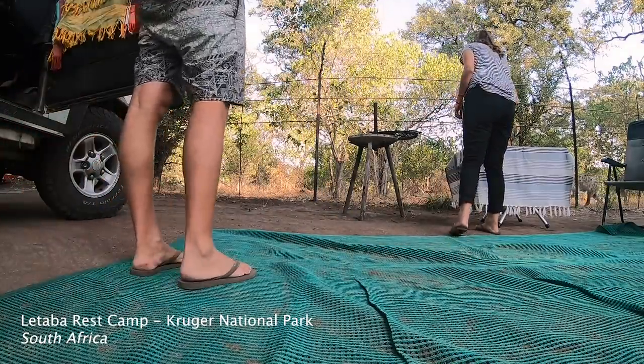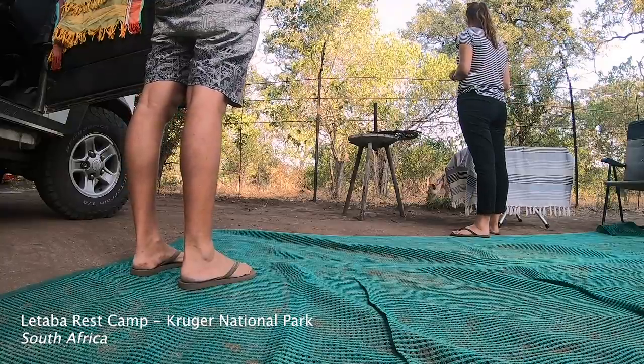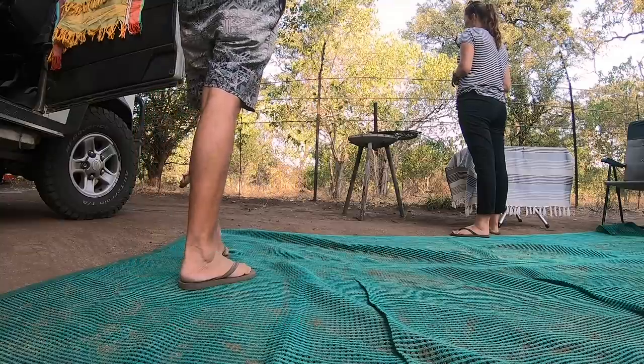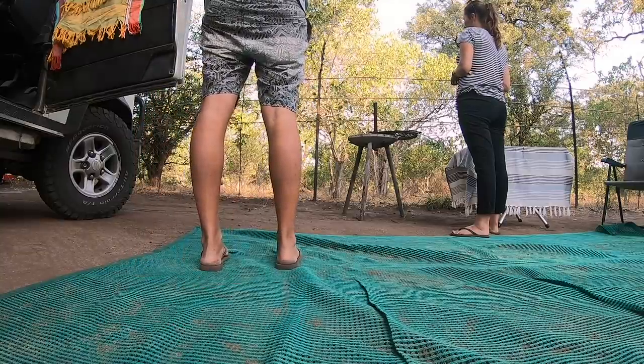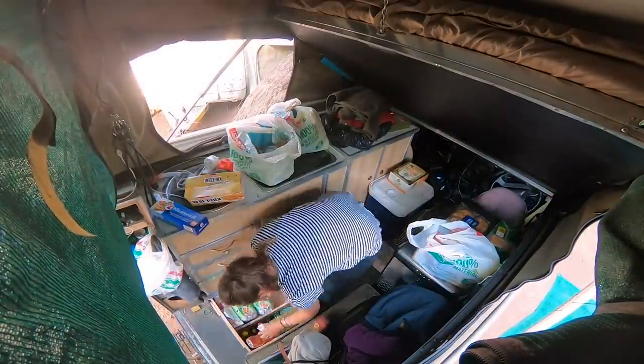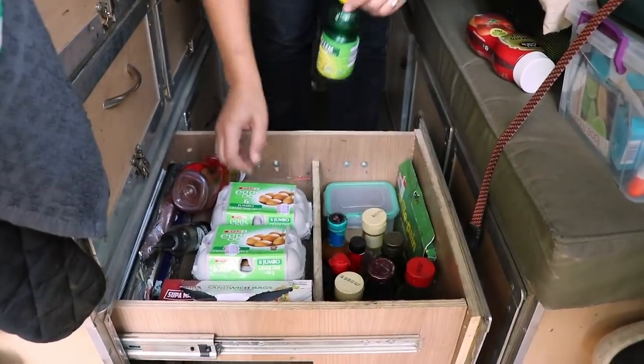The Letaba Rest Camp was our next stop in the Kruger National Park, and shortly after setting up camp, a hyena came to say hello. From the Letaba Rest Camp, we drove to Phalaborwa to do a last resupply on food.